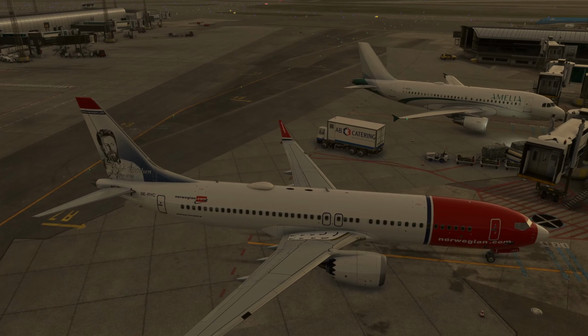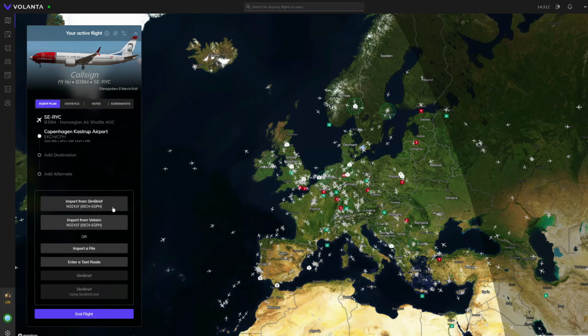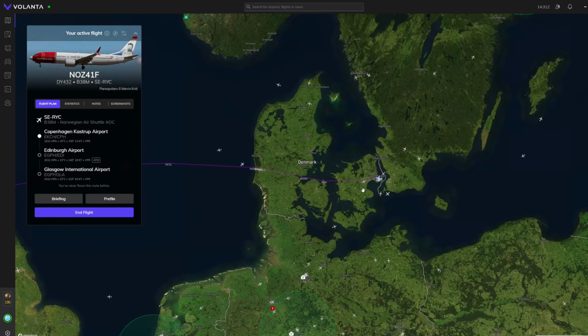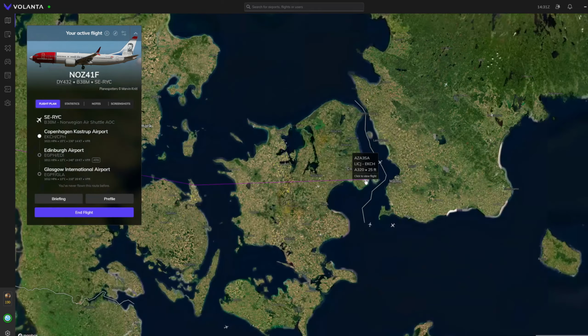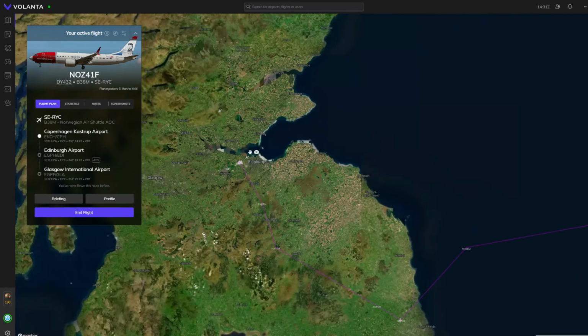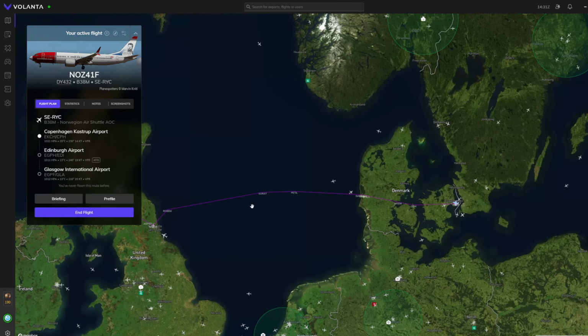Okay, so here we are in Volanta. I just realised I haven't actually done what I needed to do. So map, add flight plan, import from SimBrief. There we go. This is our flight today then. We're going from Copenhagen in Denmark, which is here, and we're going to go to Edinburgh in Scotland. There is quite a lot of ATC and traffic in Edinburgh, so that'd be quite fun. And obviously we're in the IFLY 737 MAX 8.